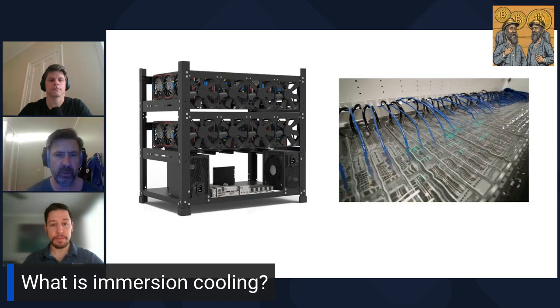And do the computers need to be specially designed or be fitted with something, or are they just ready to be submerged? Yeah, good question. So a little bit of variability depending on which computer, but generally speaking, if we're talking about the vast majority of ASICs, you can just dunk them in.